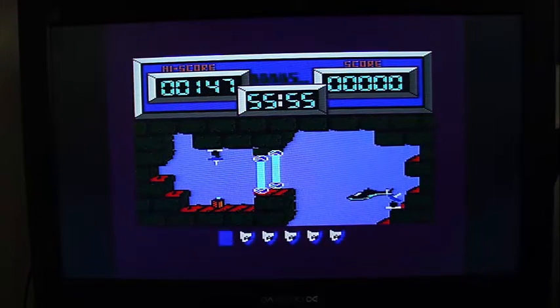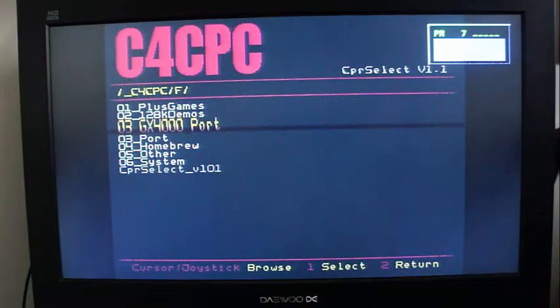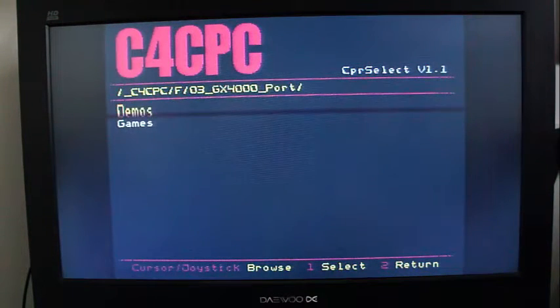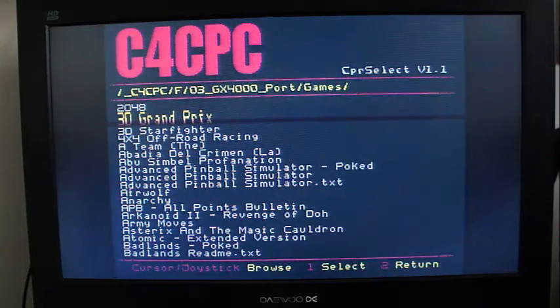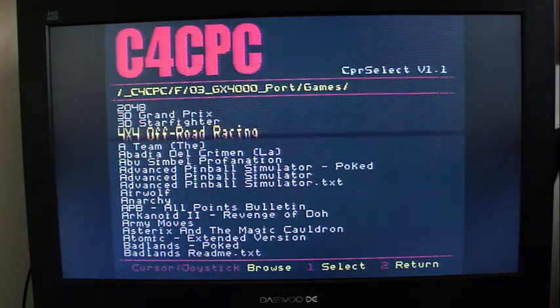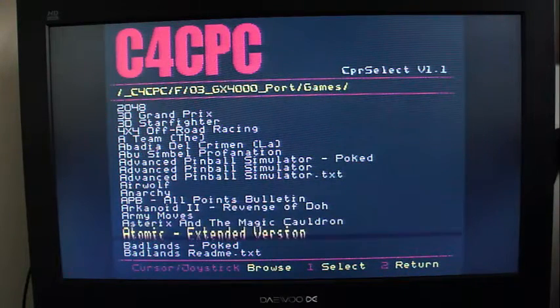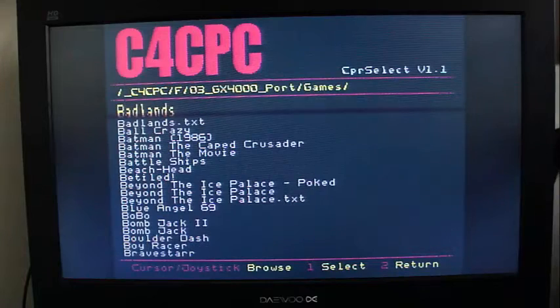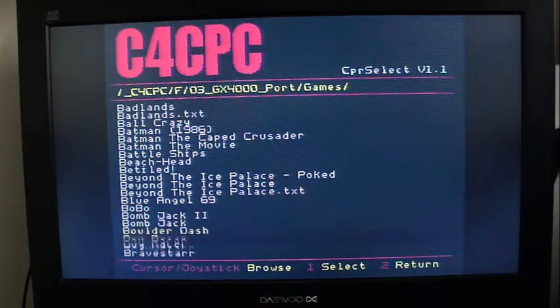Right, yeah, anyway, that's enough of that. Okay, right, that is it, guys. Before I go, let's just take another quick wee look at the games you're getting for your buck. So port-wise games, what have we got? You can see there, 3D Starfighter, and I thought it was 3D Star Strike. Arkanoid, Badlands, loads of games, Beachhead, Beyond Ice Palace, Bomb Jack.